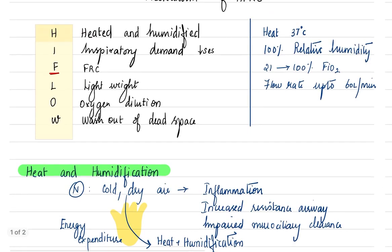So we have covered H, we have covered I, we have covered F, then L.